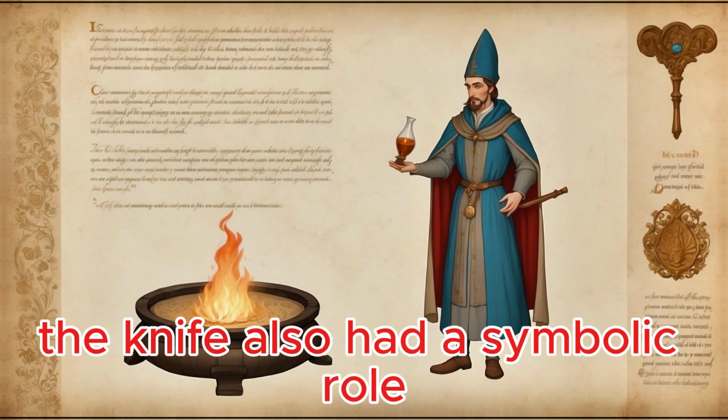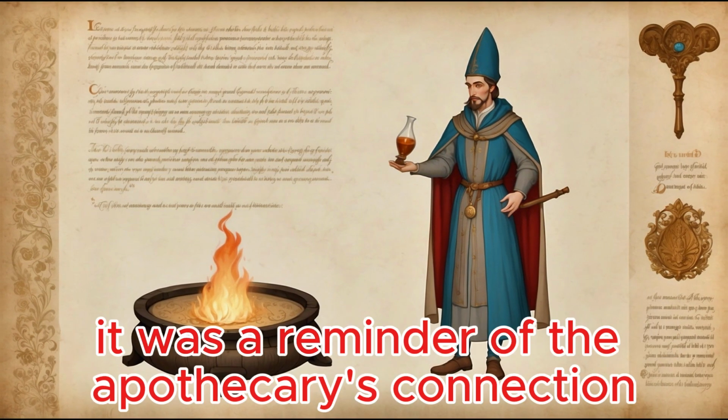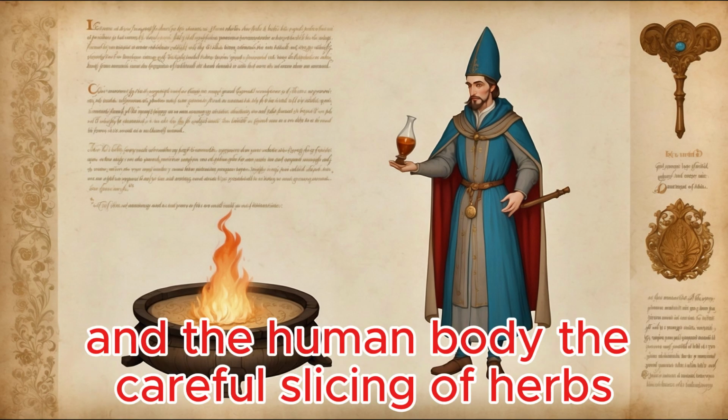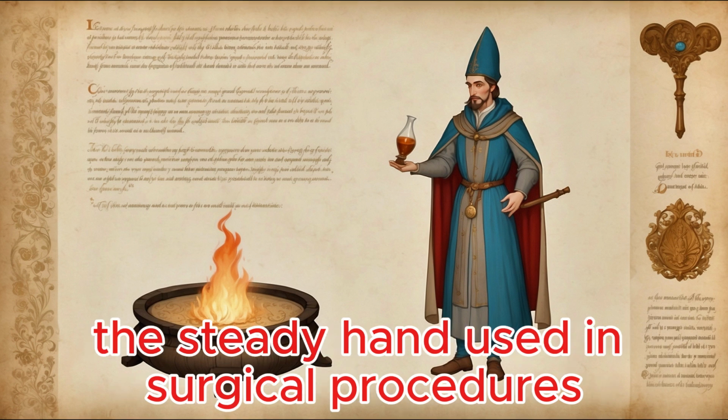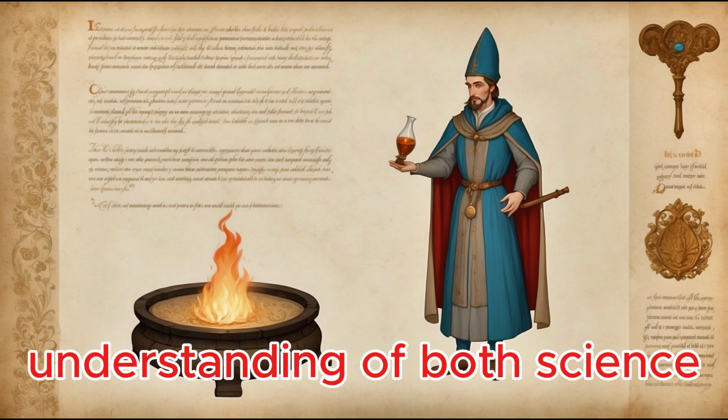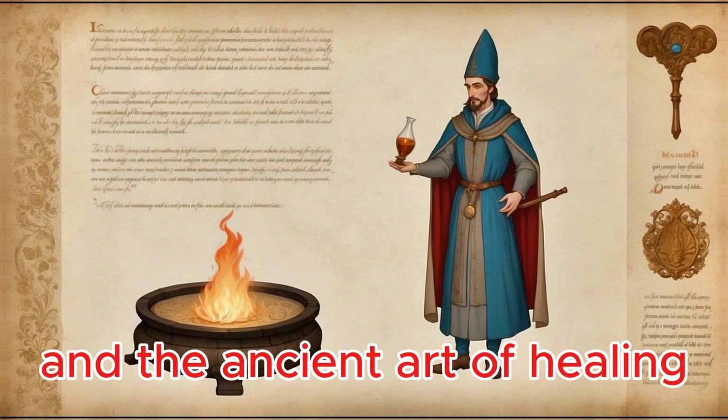The knife also had a symbolic role. It was a reminder of the apothecary's connection to both the natural world and the human body. The careful slicing of herbs, the steady hand used in surgical procedures, all pointed to the apothecary's understanding of both science and the ancient art of healing.